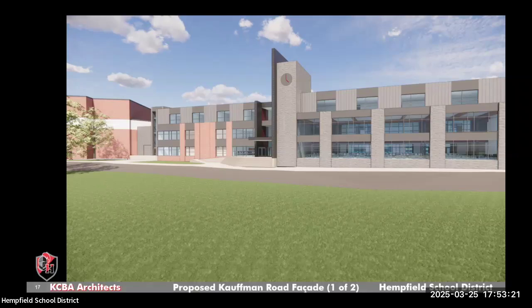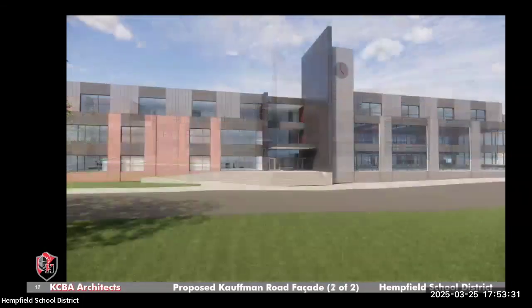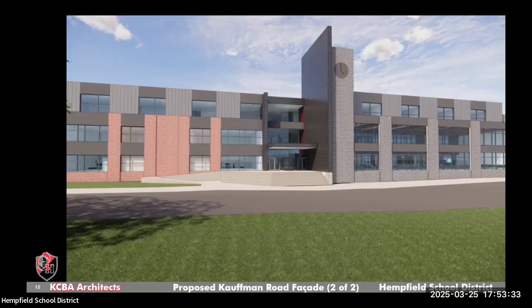So on the right-hand side is the cafeteria. We have a tall stair element denoting that entry. And then the left-hand side are those music classrooms right behind the PAC. So once again, this would be visible from the athletic fields. This will be a great secondary entrance view looking across the athletic fields towards the Hempfield Black Knights High School.